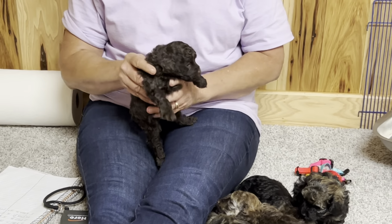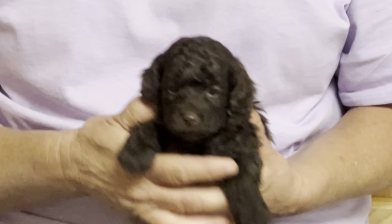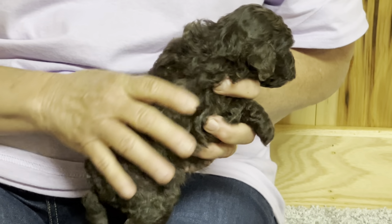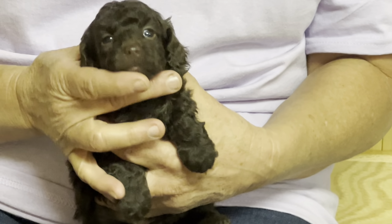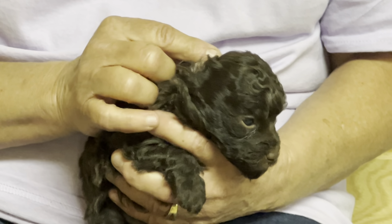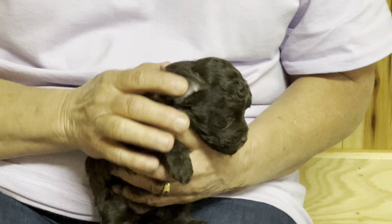All right, so this little girl is 89.21. She's a chocolate female. Beautiful coat. She's got tons and tons and tons of coat. She's going to have a green nose, green eyes, brown nose. Haven't plucked ears yet. She's getting some hair in there though. So usually about 6 weeks they'll get their ears plucked for the first time.